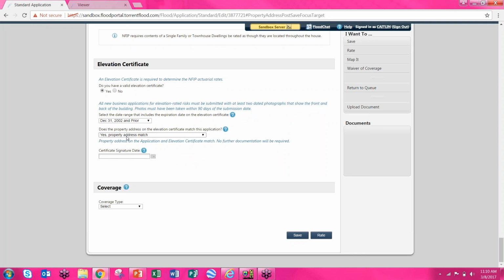Now just remember, if you do this elevation and you're looking at this and then you realize that you put in the wrong address, or the insurer provided you the wrong address for the quote on the new business for a loan closing, but you're matching it to your elevation certificate and you realize the information is wrong on the quote, you would have to stop here and you would have to delete this quote and then start a new one with the correct address on the elevation certificate form. So in my case, it does match.